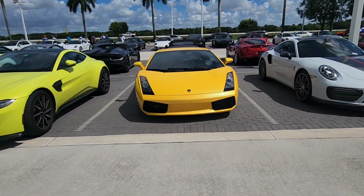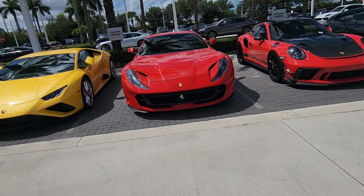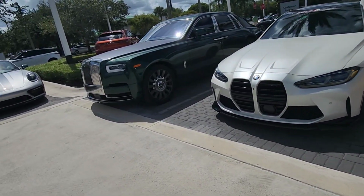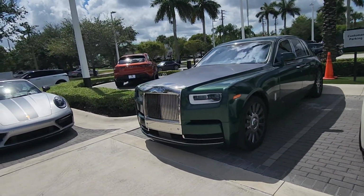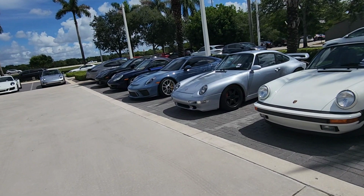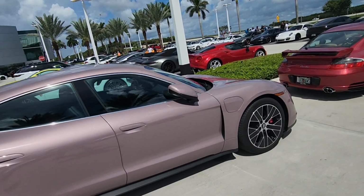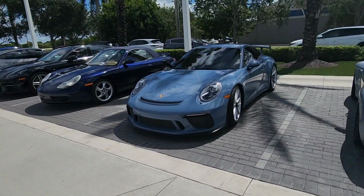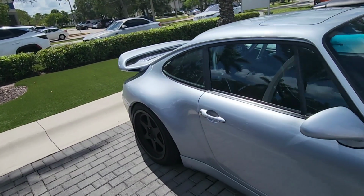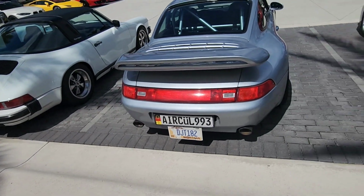Aston. My favorite Lambo. Gallardo. It's just too much to handle, man. Now, if you drive one of them, you shit. Yeah, man. Oh, look, color on this Taycan. Oh man. Look at that. Oof.